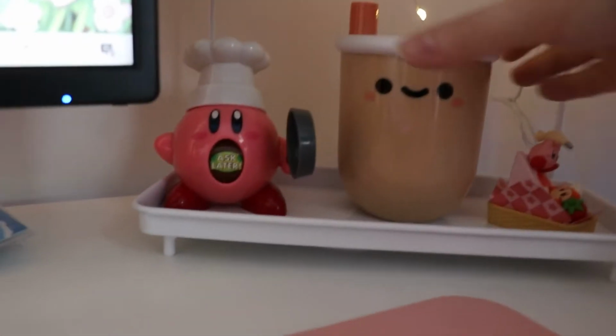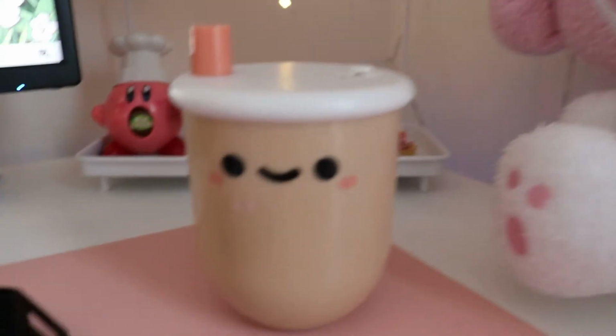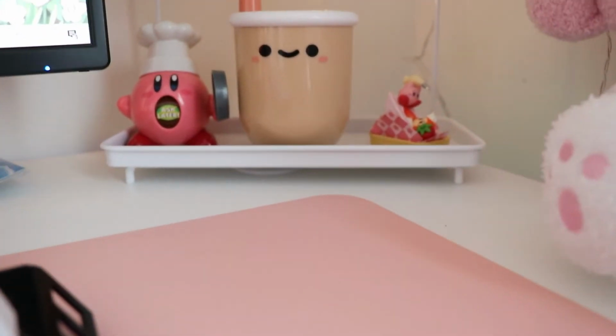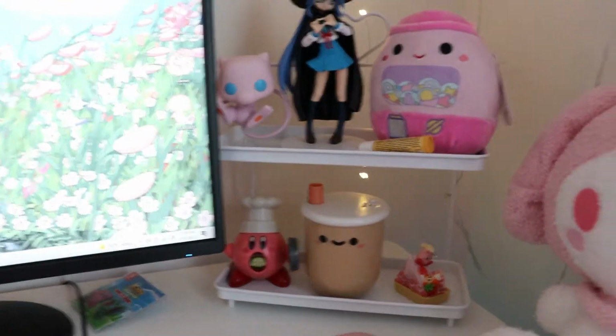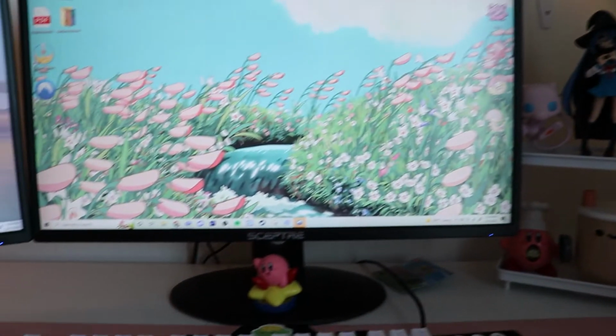And next to that I have this bubble tea lamp that I think is actually, yeah, it doesn't work. But I got this from my boyfriend last year and it's a really cute decoration. I have to actually put more batteries in it, which I will probably soon. But yeah, I just thought it was nice to have on my desk, just add some more variety to my desk space. I think that covers it for most of the stuff on my desk.